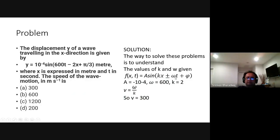So in this case, what is k? K is 2, or negative 2, right? Kx minus omega t. So k is 2. What is the amplitude? Amplitude is actually negative, because of kx minus omega t, so amplitude is actually minus 10 to the power of minus 4. So k is 2, omega is 600. So what is v? V equals omega over k, v equals 600 by 2.